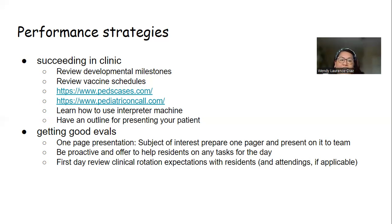And then in regards to getting good evaluations, I personally like to focus on one subject of interest and then prepare a one-pager and present it to the team. I usually pick a topic that I'm weak in. It helps you let your team know that you're interested, and you could do this across the board for every single rotation. And I would also say to be proactive and offer help to the residents on any tasks for the day. Express the fact that you're interested in learning as different situations come up. The team will obviously let you know whether or not it's something that you're prepared to perform, or they'll let you tag along.